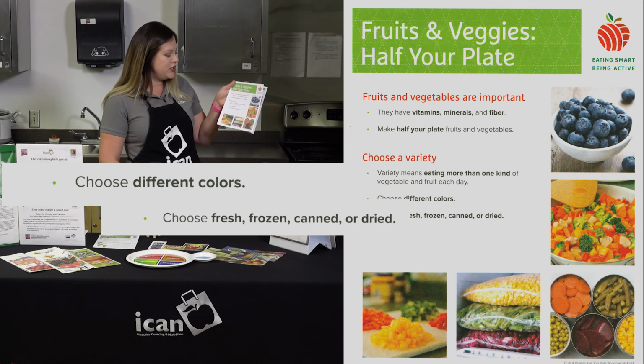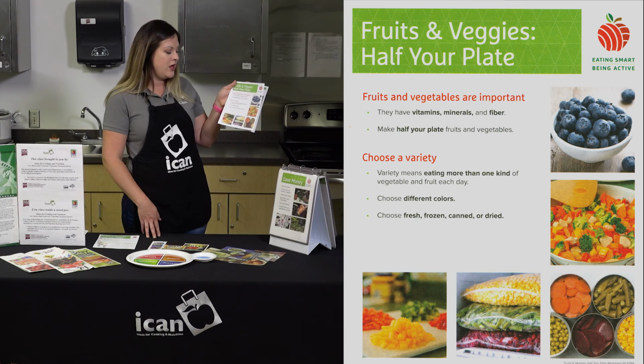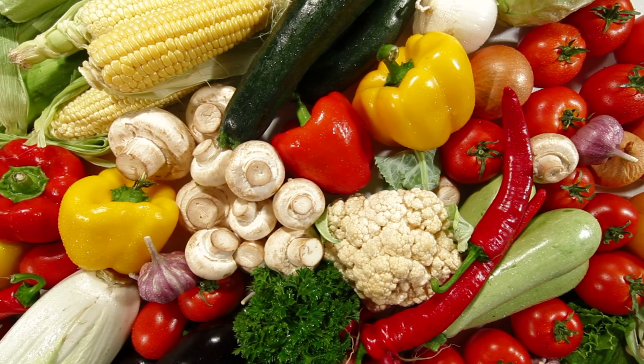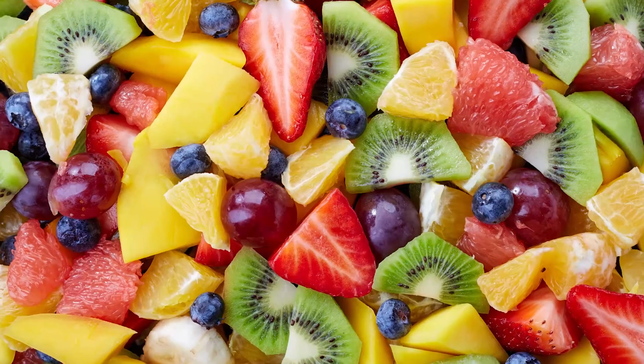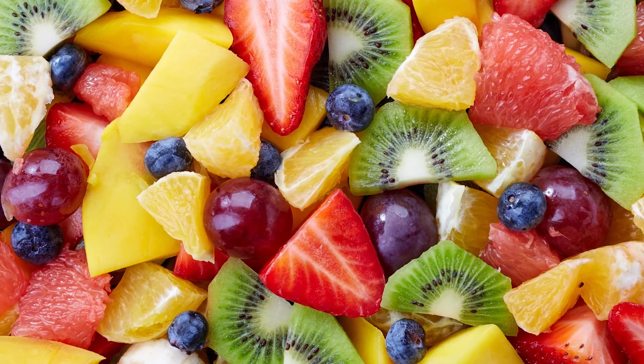We have the option of choosing fresh, frozen, canned, or dried vegetables or fruits. Now I want to go into a little bit of detail on these. Fresh is the most common way that we are used to seeing our fruits and vegetables. Now this is the most natural state of our fruits and vegetables.